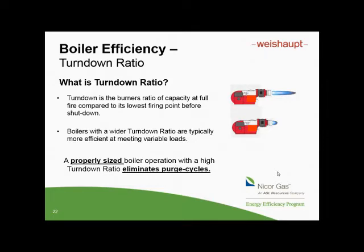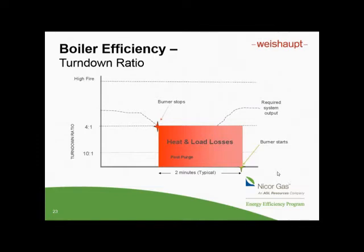We have another slide here that we can show this in. What you see on the left side is the turndown ratio, where you have a ratio of 4:1 versus 10:1 shown here in 2 lines. What does that exactly mean? Well, the difference between the high fire output and the low fire output builds the ratio. So let's say you have a 20 million BTU output on high fire, and you have a 5 million BTU output on low fire, then that would give you a 4:1 turndown ratio. If you had a 10:1 turndown ratio, that same 20 million would give you a 2 million BTU output.